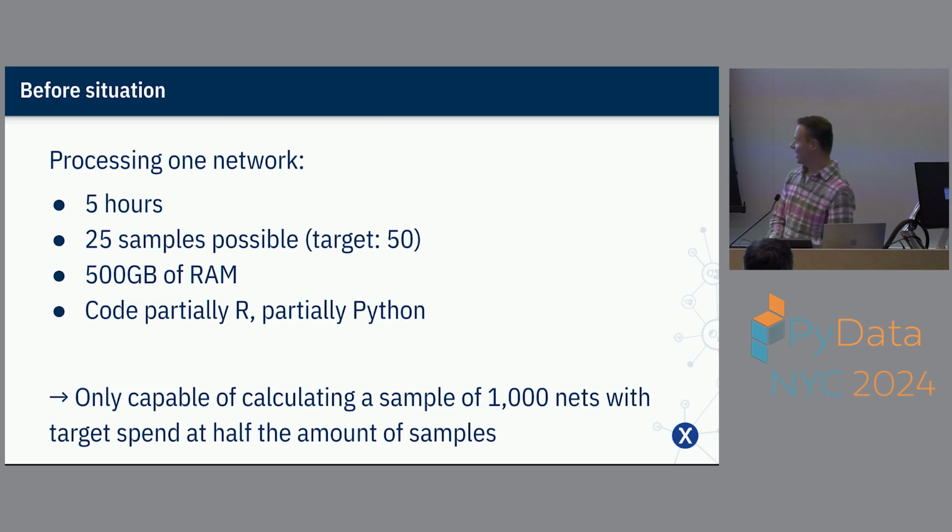In order to make these predictions, we have to process an entire network. The before situation was that we had this massive code base that consisted of both Python and R, and everything in Python was taken care of using Pandas. It took 5 hours to process one network. We could only sample, right? We were combining lots of data sources, and we have to do some sampling in order to make a reliable prediction. We could only take 25 samples, otherwise we would run out of memory. Spoiler, we can do 50 easily. This single process took over 500 gigabytes of RAM, so our costs were enormous.